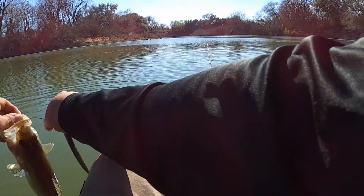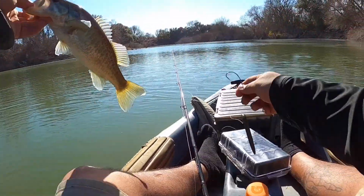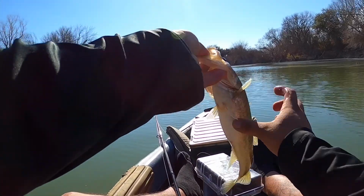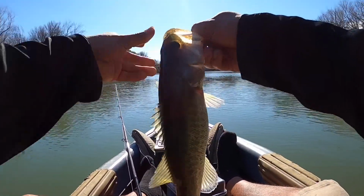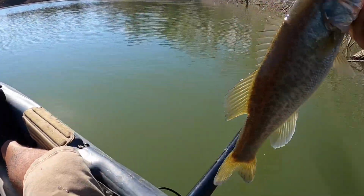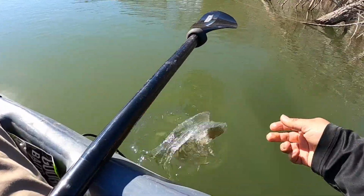Look at the pattern on this guy. Look at the pattern on him. Nice chubby cold guy. Hell yeah. Get him back in the water. Boom.